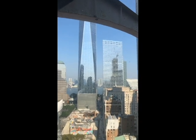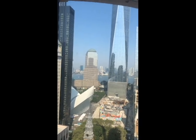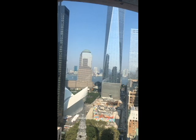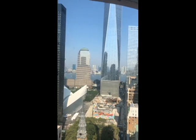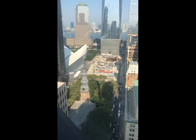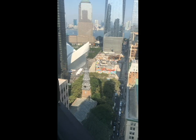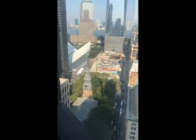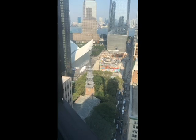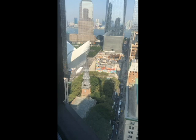which as you can see is the World Trade Center and the Oculus building, which is that white winged building there in the corner, which is like a big atrium mall type building. And then in front of there is St. Paul's Church, which is a very historic church. I don't know all the specifics about it, but I think it's maybe one of the first churches in New York City and probably in the United States.